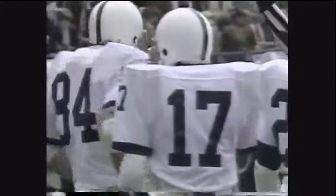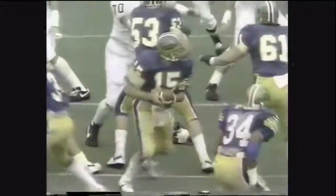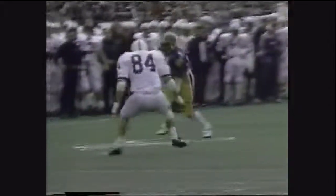Stan, that was a very well-executed play. And Jemmy read double coverage to the wide receiver, checked off, and hits McCall in a swing pass. Now watch Jemmy look upfield, see the coverage, dump it off to his tailback McCall, who's running free. There's another angle out. You see him. That's a tough pass to complete.